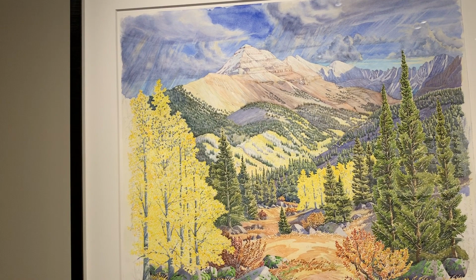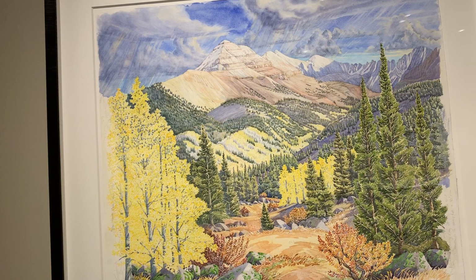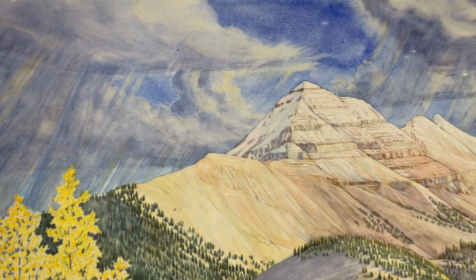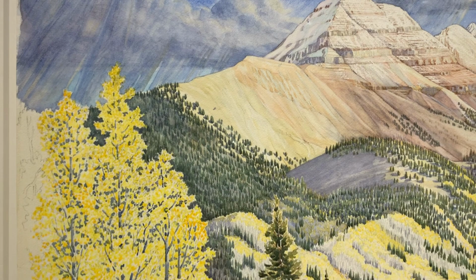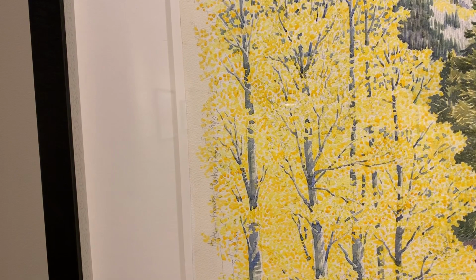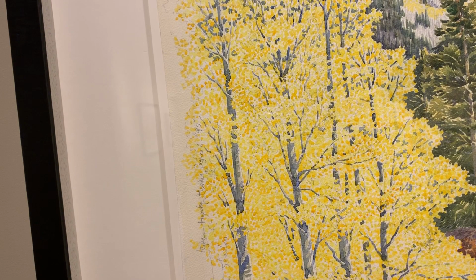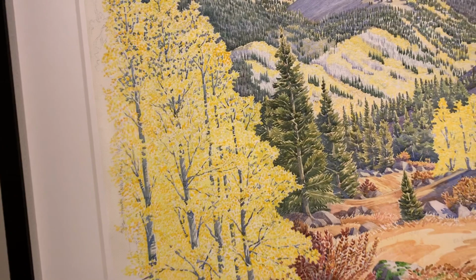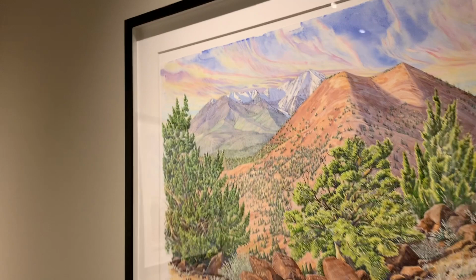This birch tree. Wow. Don't you want to paint these trees? I do. The leaves. Gosh, how can you do the layers of it? Wow. Look at the cloud.